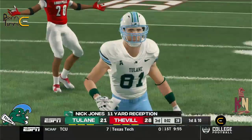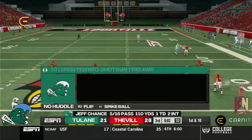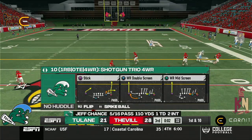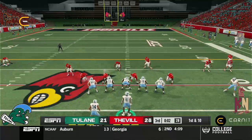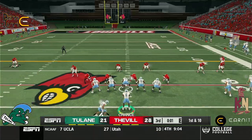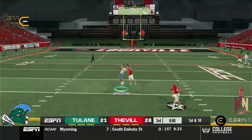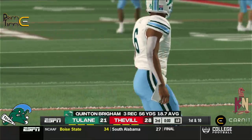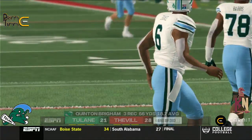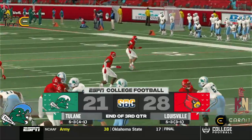Ability to get just enough distance from a defender to make a completion possible. You don't see it from every receiver, but this guy's got it. And he's level at the 32-yard line. So with one quarter remaining, Louisville leads it 28-21.